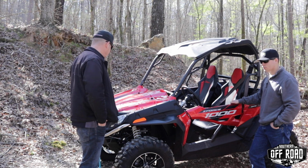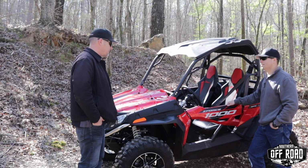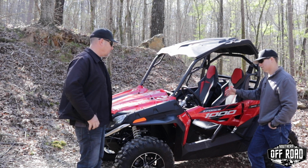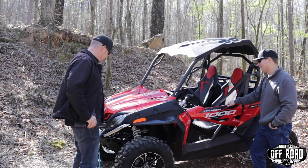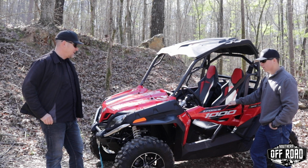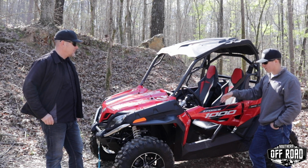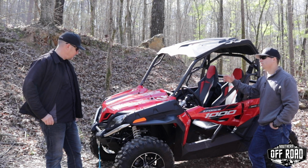Yeah, absolutely. Driving it up here, it was awesome. It had a lot of power behind it. It's going to be hard to get stuck, that's for sure. I enjoyed it. I might have to look into getting one, but it was definitely fun on the way up here. So you said it had the coil-over shocks, probably nice on the trail, not as bumpy. What about a winch? Does it come with a winch?